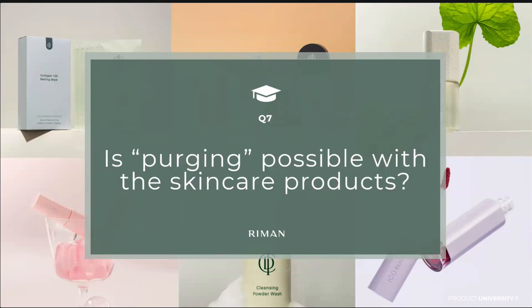All right, another question we actually got at the end of the last session, and I wanted to include it here because I just began talking and I like to talk kind of around in circles sometimes, so I wanted to make sure that we got a concrete answer for this question. So, is purging possible with the skincare products?